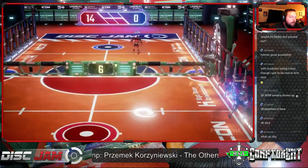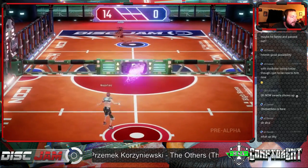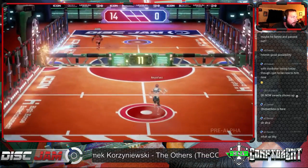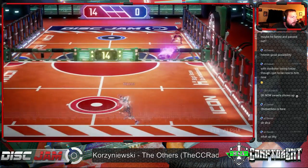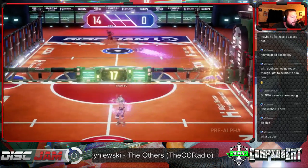All right, here we go. Soft serve coming out of Jambi. Ninja still getting the perfect, even though he doesn't get the super. Oh, going the wrong way. Almost misses the throw. Wall Ride for Ninja. Short hop for Jambi.